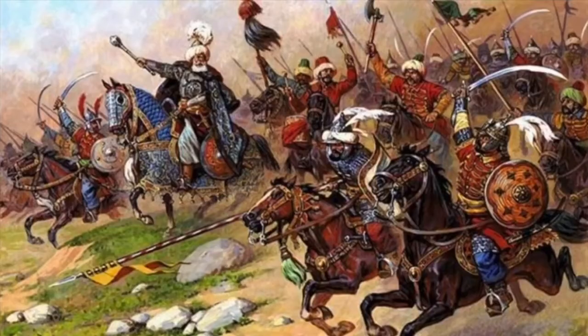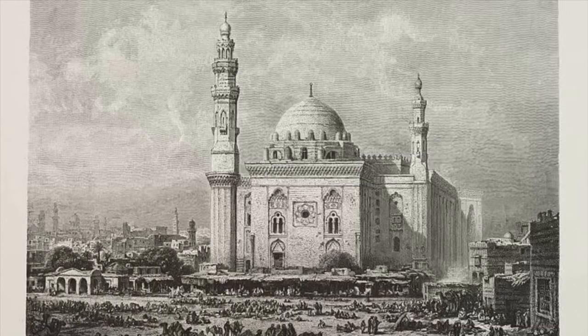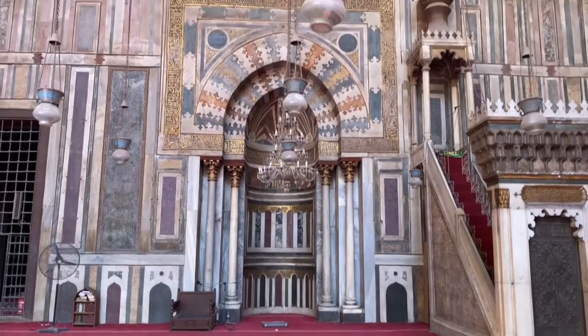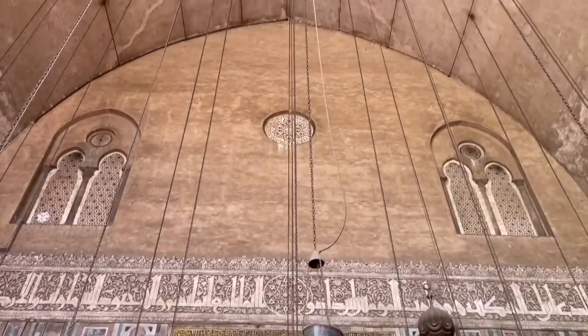A complicated conflict was witnessed between the Bahari and Burji Mamluks. The Bahari Mamluks took the mosque as a place for them to fight the Burji Mamluks in the citadel, using different kinds of weapons. However, it still exists and stands as if it's a new mosque.